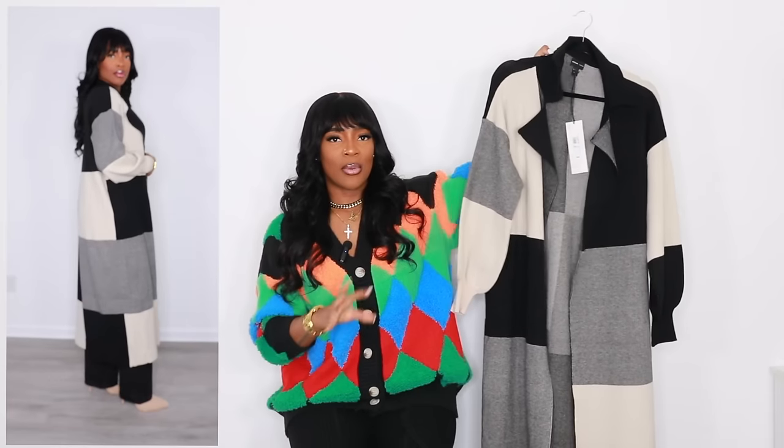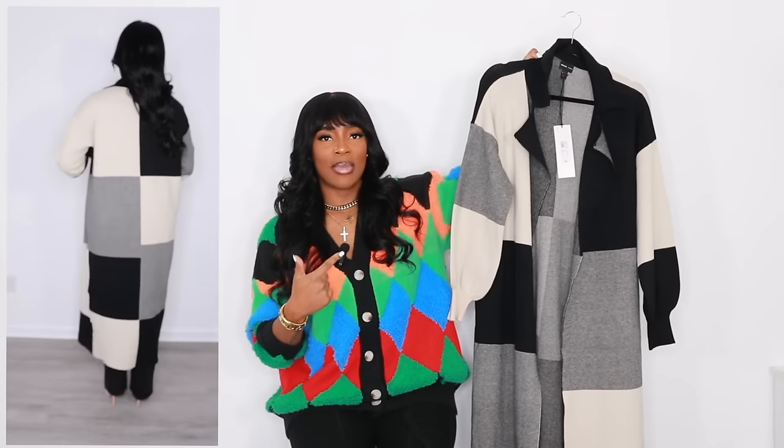I already have a couple of pieces that I want to bust out with this. Definitely going to be my cream Hanifa boots. I feel like that would eat with this cardigan. But yeah, because this is the colorway that it is, I feel like this is something I could have in my wardrobe for a very long time and get a lot of use out of it. So I cannot wait to style this one.